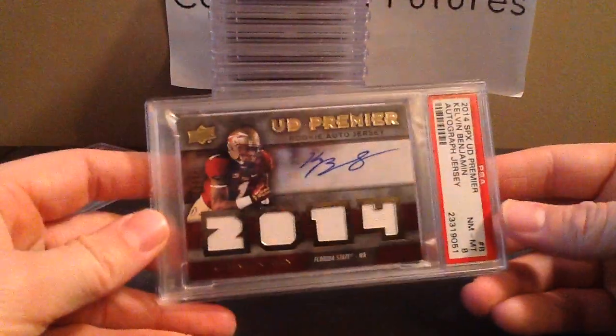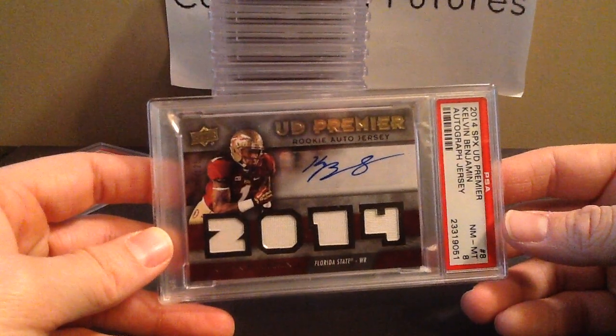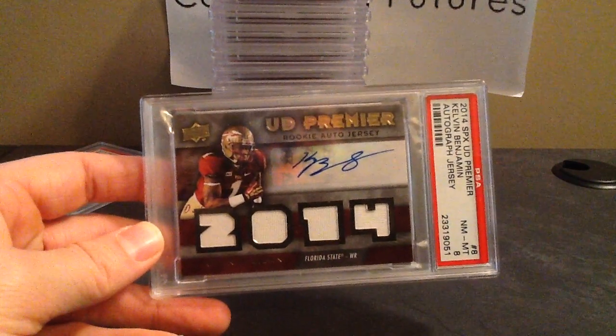Now, this 2014 SPX is another story. SPX is usually pretty tough to grade. It kind of just depends by the year. I'm going to say 2014 is pretty tough. Last year was really tough, but I think 14 is a little easier. Not easy at all, though.